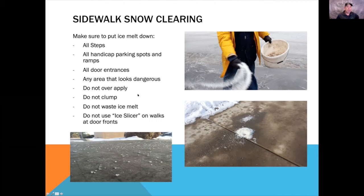And don't over apply the ice melt. It's really easy to put way too much down. Remember, ice melt takes about 30 minutes to really activate. So you're not going to see it working necessarily before you've left the property. So I'd rather you err on the side of too much than not enough, but there's also too much. So try to just put down the right amount. And if you don't know how much is too much, then get with one of your supervisors and they'll probably show you. Try not to let it clump.